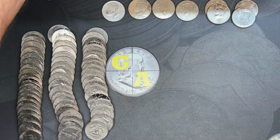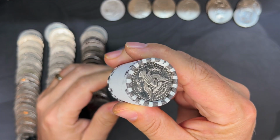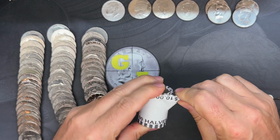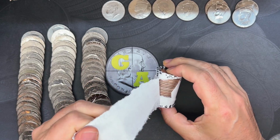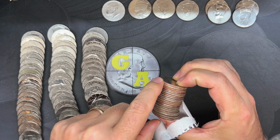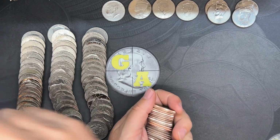So I'm bringing you in here for roll number 39. I'd mentioned in the beginning of the video we had what appeared to be a proof on the end here. Now I was hoping we were going to have a little proof dump in this hunt. That does not turn out to have been the case. But let's take a look at this roll together, and you can tell just from the edge that we do have a big old proof there on the end. It's super thick and shiny.